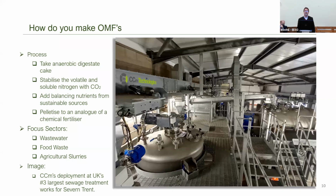And balancing nutrients can be added then from all sorts of other areas, sustainable areas. The controversial field of biomass power stations, they produce large amounts of clean wood ash, which are massive sources of nutrients, very valuable ones. And you can pelletize it all up and turn it into an analog of chemical fertilizer. That sounds easy, it isn't. And the sectors of wastewater, food waste, agricultural supplies, all of these resources can be used that are currently disposed of and cost money to dispose of to make something of value.